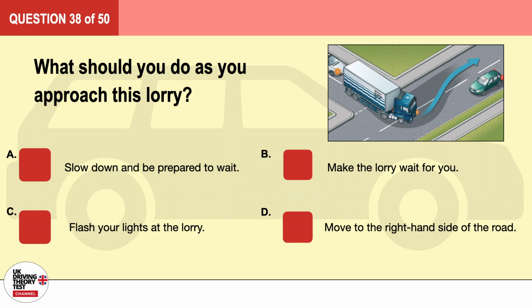The correct answer is A. Slow down and be prepared to wait.